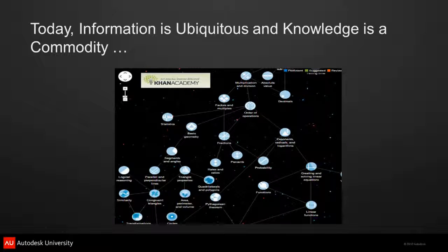There's a book out called Creating Innovators by Tony Wagner. Any of you familiar with it? Highly recommend it. He did a fantastic TEDx presentation about 3 or 4 months ago, and it was kind of a synopsis of his book. But one of the points that he makes, and this fits into this notion of design thinking, is that knowledge today, he believes, and I agree with him, is a commodity.